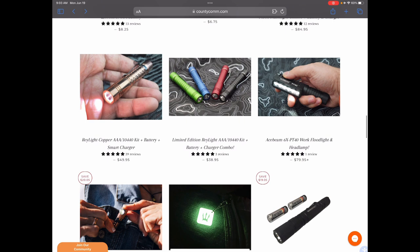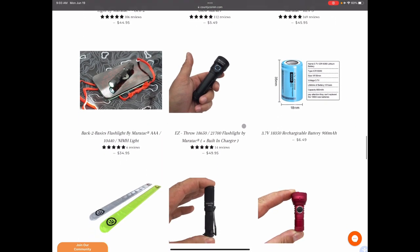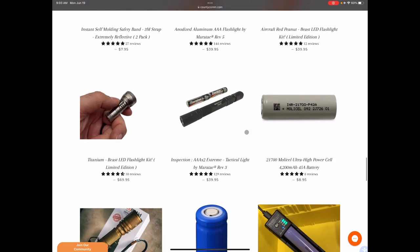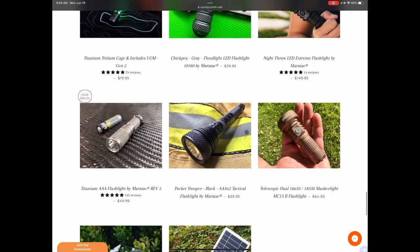Raylite AAA. So this is the pineapple mini. So, oh man, look how pretty that is. Oh God, Raylite lights are so nice. I'm such a fan. I love Raylite. It's a cool story too.